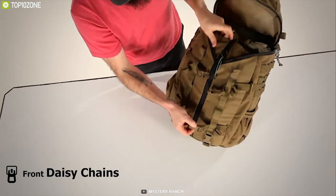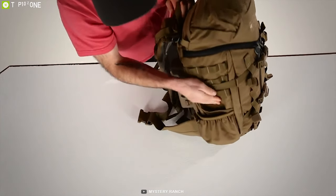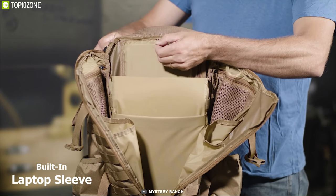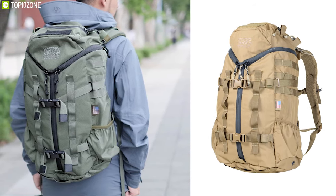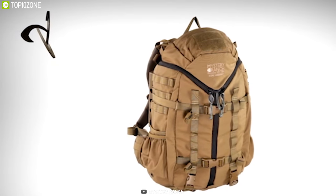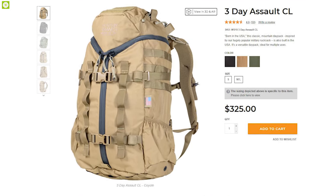The front daisy chains of this bag provide lash-on expansion to increase carry capacity, while its waist belt tucks into compartments beneath the water bottle pockets when not in use. This bag features a built-in laptop sleeve where you can easily keep a 17-inch laptop, while the zippered accessory pocket provides quick access to smaller essentials. Inspired by many popular military rucksacks, this versatile day pack is ideal for multiple uses, especially for any tactical activity, and you can easily get it from online.